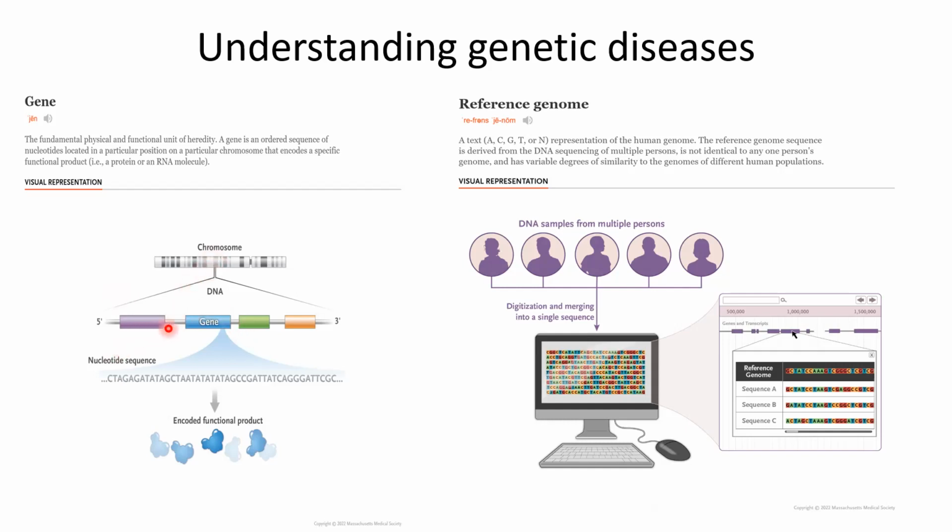That DNA, these are the chromosomes. This is what the gene structure looks like. But on a fundamental level, this is composed of different molecules called nucleotides that are ordered in a very specific way. And those genes can encode proteins that are really what makes our cells work.